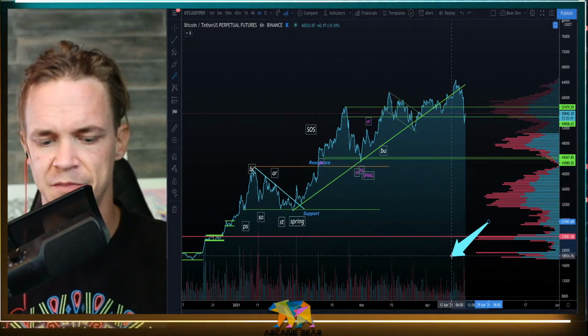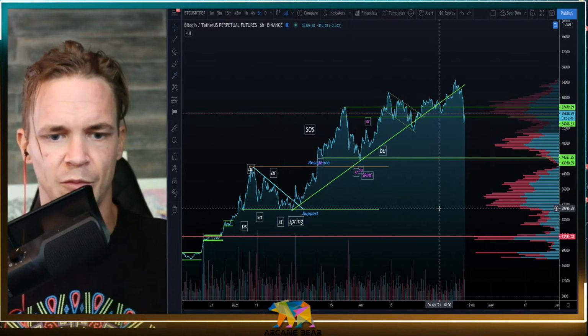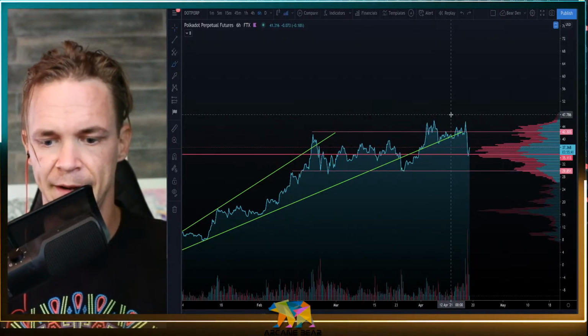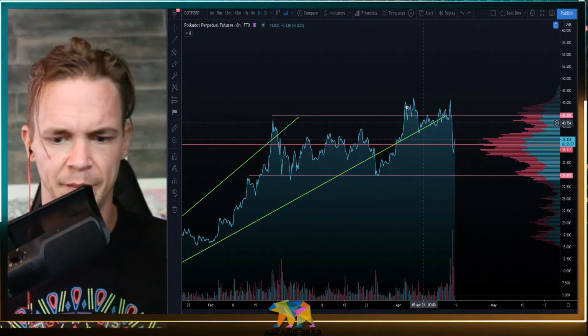But fundamentally, one of the things about distribution that I've been wanting to keep my eyes on is usually a huge amount of supply that comes into the market, kind of right at one of these turns of events. And we'd actually seen that in a few other areas that did get me a little worried yesterday. DOT is a great example. We went over this previously here.